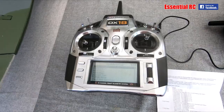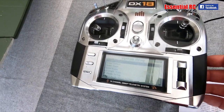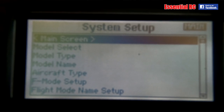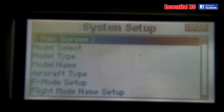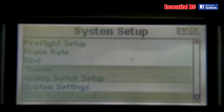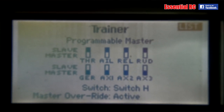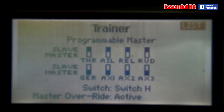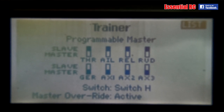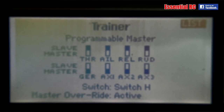Okay, so I've gone into setup mode on my DX18. Apologies for the reflection here, I can't do much about that. I hold down the roller and turn on, and it goes into this setup menu. If I go down to trainer, then I can configure what channels I give the second transmitter if I'm teaching someone to fly. So say, for example, I'm teaching someone to fly a jet for the first time.